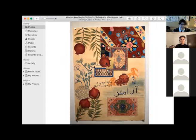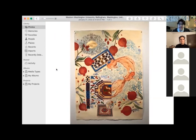Sweet. So for the details in these, you mentioned that you asked your family and relatives for pictures of their rugs. Are all of the rugs your family's rugs, or are there some of them just kind of random?